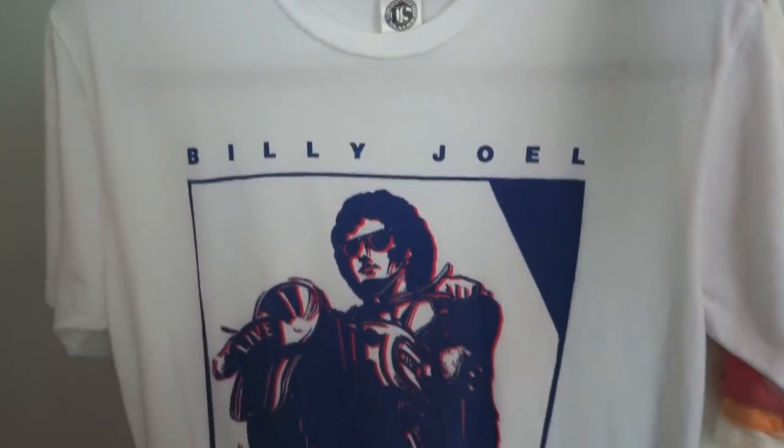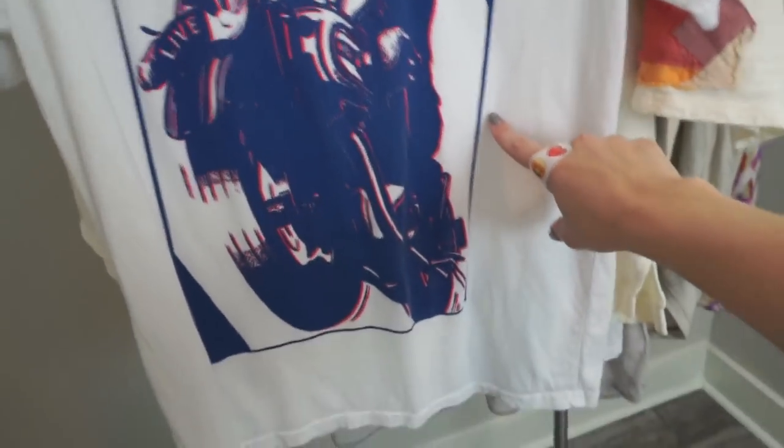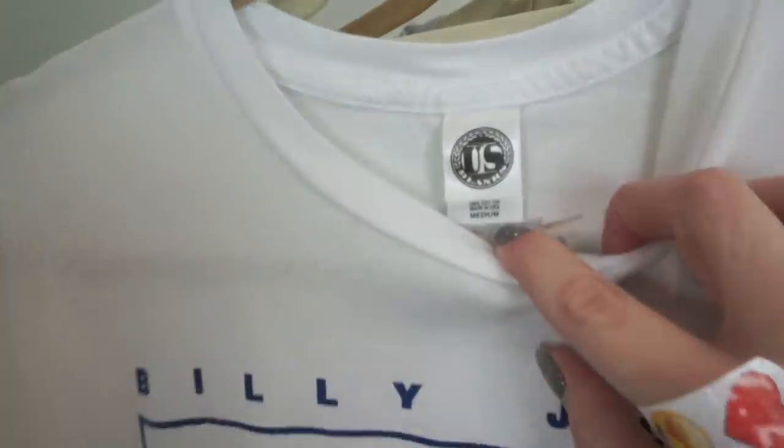Found a Billy Joel graphic tee. I really like the graphic on that with him on his motorcycle. It's super cool. And that one's a size medium. I think the back's plain. Yeah, probably $35 on that one.